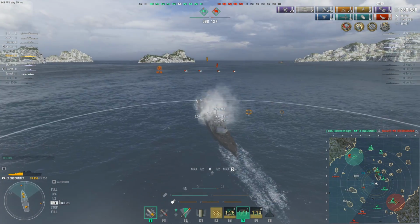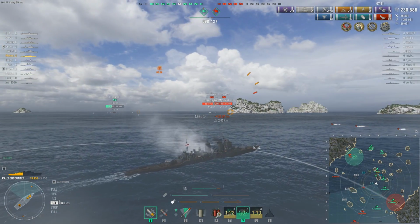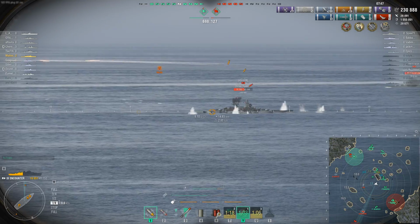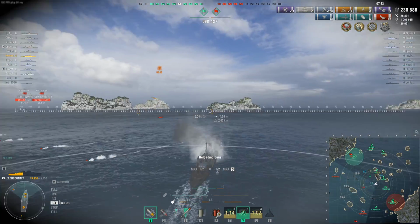This is every single game, as in, not the damage. The damage, forget it. But I get fires like this every single game I play this ship. I don't know why.